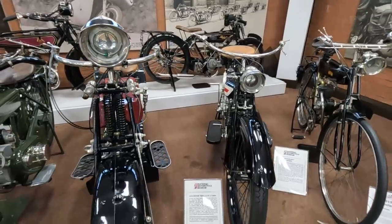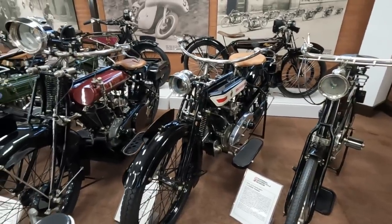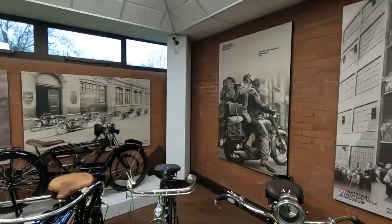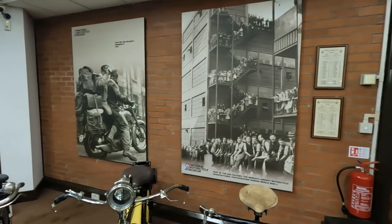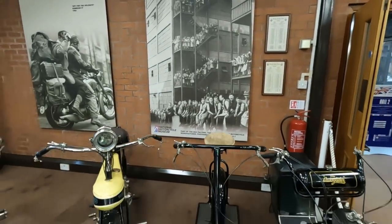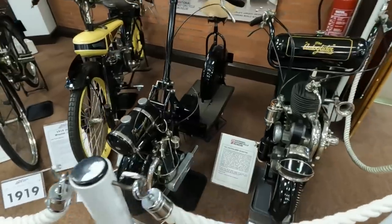1918 Rover 700 JAP V-twin. Yeah, they're road testing those. Back there in that photo, 1915 in Birmingham. In Birmingham, yeah. For the holidays on their Sunbeam F7. That's the BSA factory, the largest motorcycle manufacturer during World War II. Let's look at this little Stafford Mobile Pup scooter. It's great.